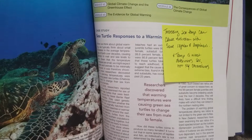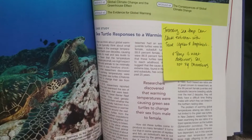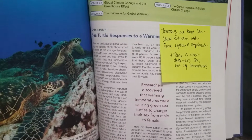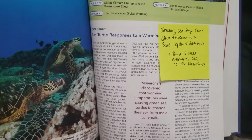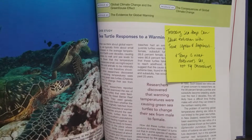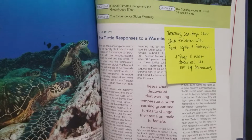So with this, they noticed that the female population in some areas has increased to 99%. If it's 99% female, that's not a very good ratio for continuing that species. So they're delving into this and trying to figure out exactly how this applies to their species continuing. Some places we see the opposite effect.